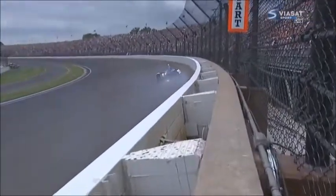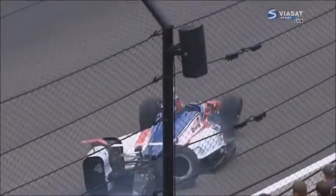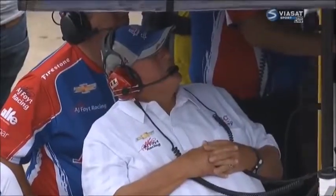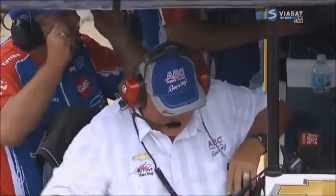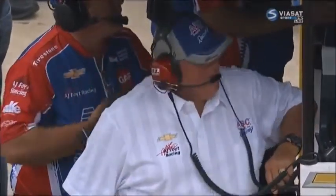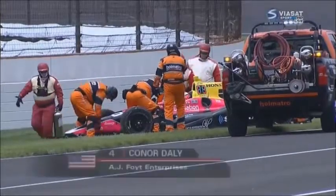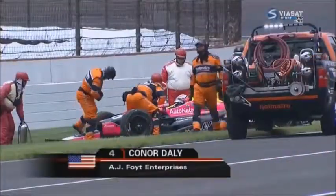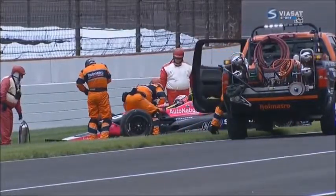I'm so sorry, guys. I'm so sorry. That was my fault. It's the words of Connor Daly here, driving the ABC Supply machine. The AJ Foyt Racing entries torn up. Also, might be that Jack Harvey got caught up in the aftermath of that also. The rookie from England making his Indy 500 debut.